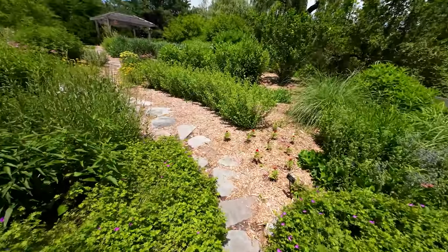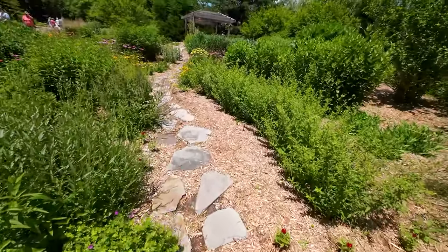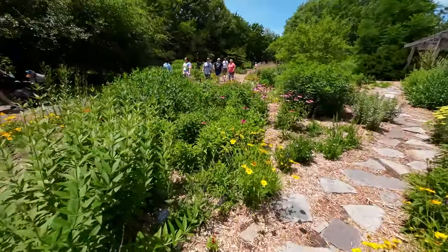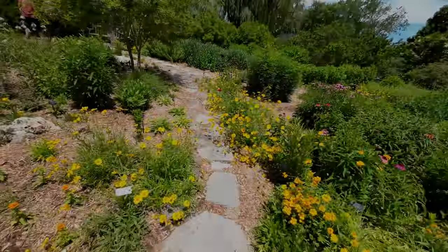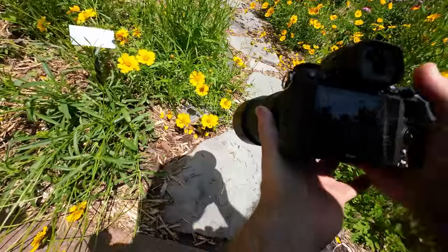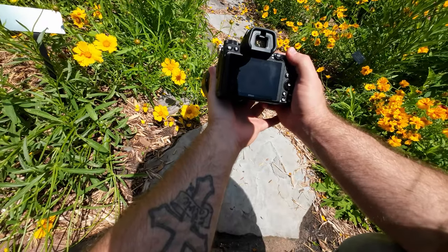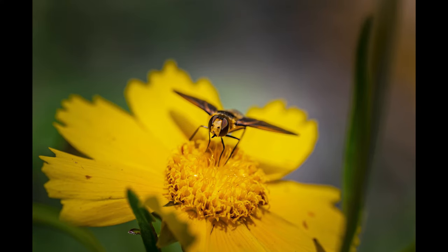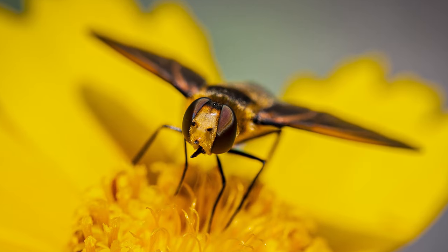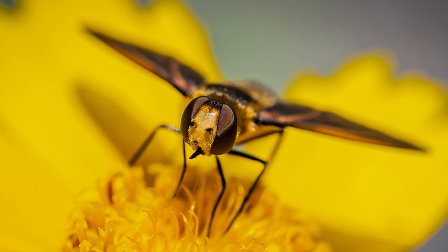Now we're gonna take a stroll through a load of bees gathering pollen, and we're gonna see if we can get one. Spoiler. We totally do. Check it out. Is that a bee? I'm second guessing. The wings look weird. Oh well, it likes the flowers nonetheless.